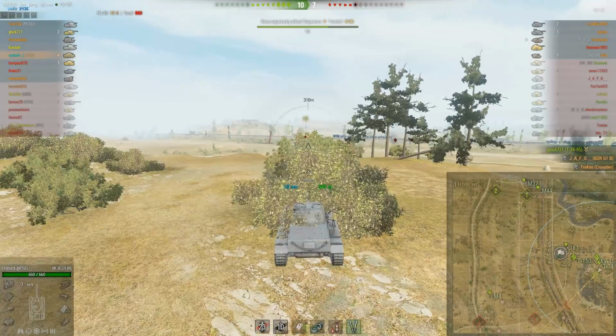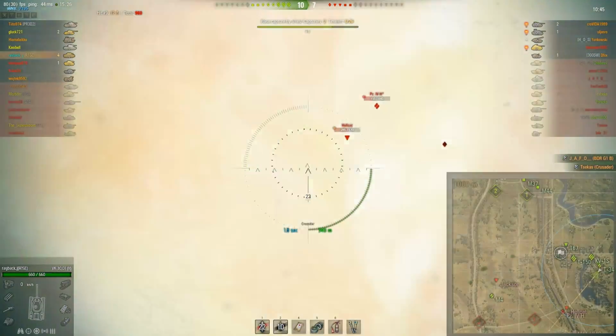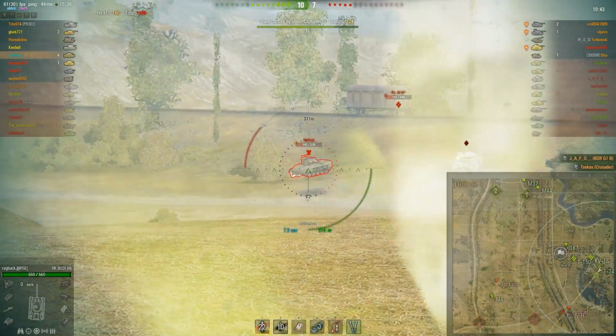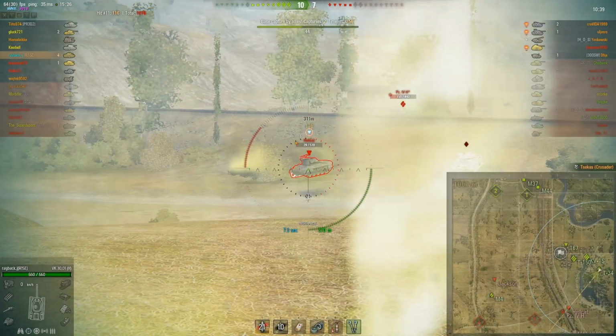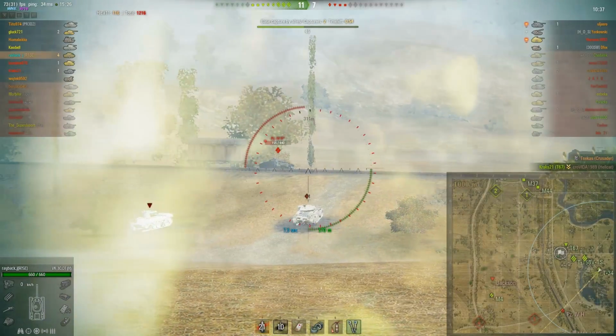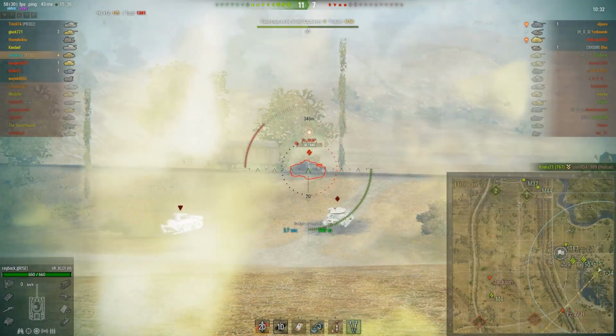So in this match, this is Prokhorovka. Pretty much I took the hill because there were 2 artillery, 3 artillery, no, I see only 2. But fighting from the middle against artillery is not really good on Prokhorovka, so I took the hill, and it proved to be a good choice.